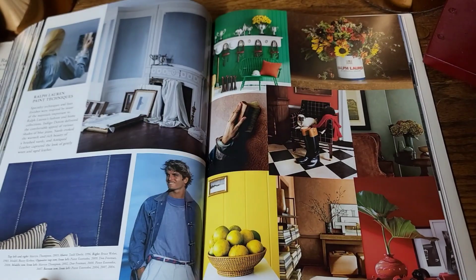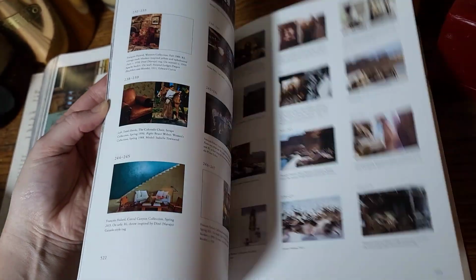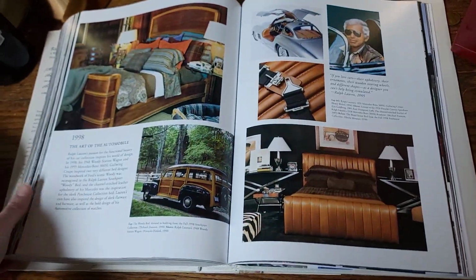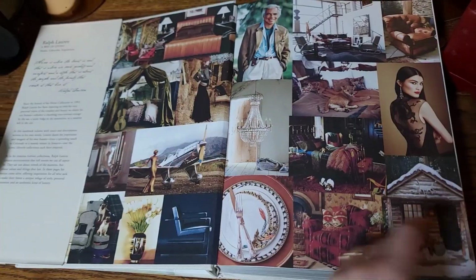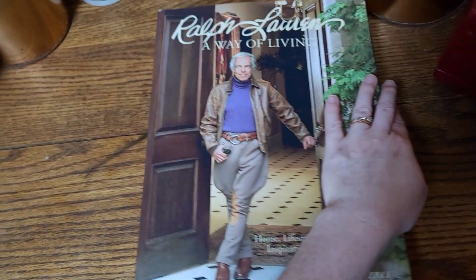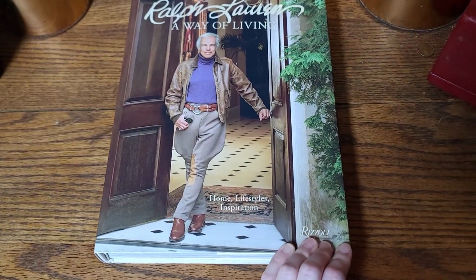So with the rest of this book, because this video is getting very long, I'm just going to do a quick little flip through, yada, yada, yada. Love this book. So I did buy this off of Amazon. It came very quickly, and I love that every page is full of beautiful photographs of high quality.